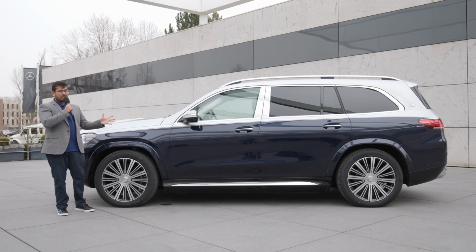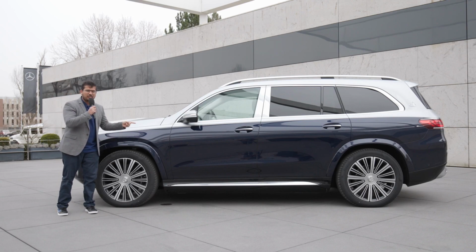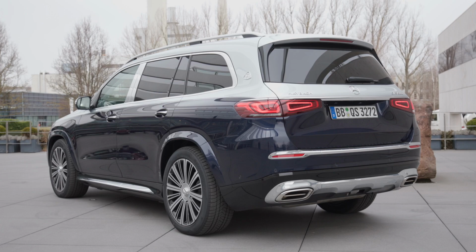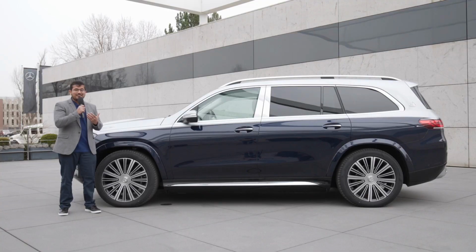And we can start with the paint job. I mean, I think it's a beautiful dual-tone paint, but just the paint costs an extra 21,000 euros. That white Napa leather interior, 16,000 euros. And these are individually more expensive than my car.